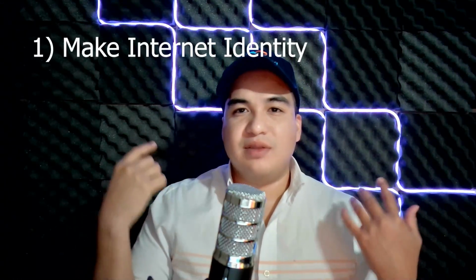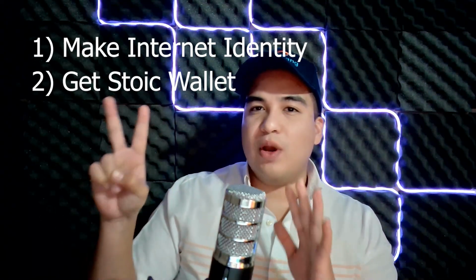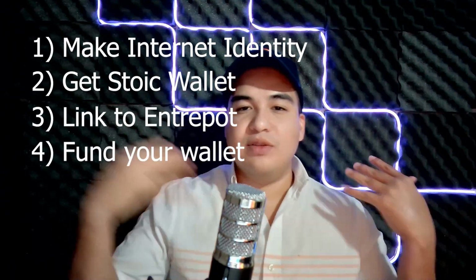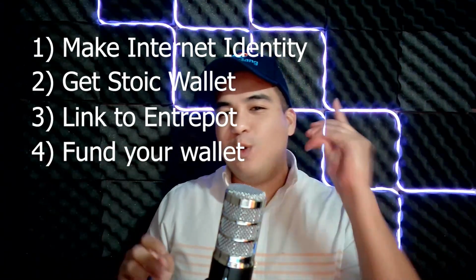So our tutorial is going to cover 4 basic steps. Step number 1, how to make an internet identity. Step number 2, making a Stoic Wallet. Step number 3, making an Entrepot account. And number 4, how to fund your wallet so you can go ahead and buy NFTs. This is only 4 steps. It's not that hard, guys. So let's get to it.